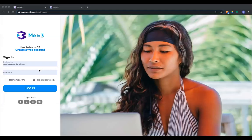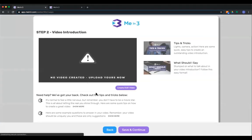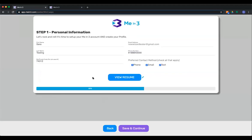Perfect. So you should already have registered for an account at this point, but if you didn't, you would go through a very quick setup process. I've already got a login set up here for us to go through today, so I will go ahead and log in. Now, if you were missing any information in your initial setup process, you'll be prompted to enter that information again. It's some very basic information: your first and last name, your postal code or zip code, your email address will already be there. You'll enter your phone number and then select your preferred contact methods. You can select all or just one or two, whichever you prefer.